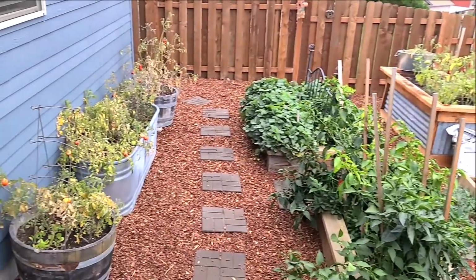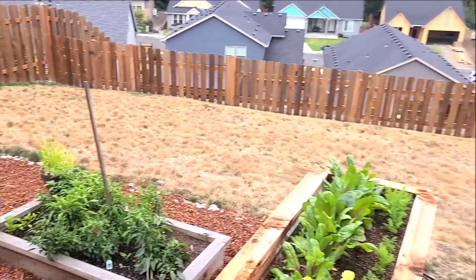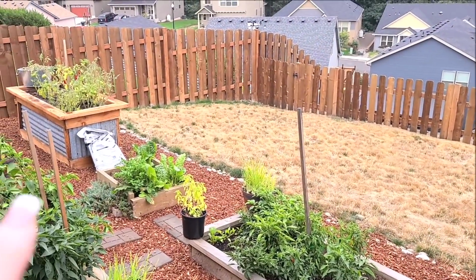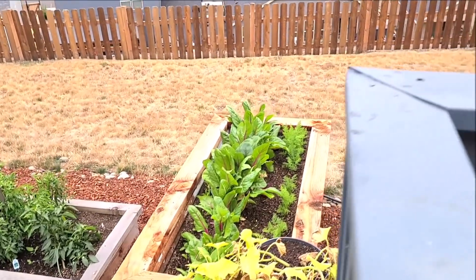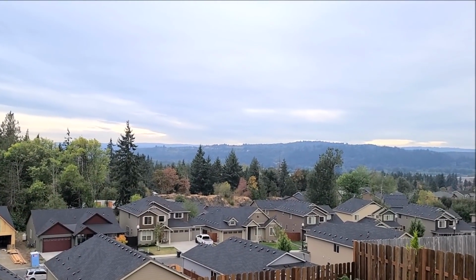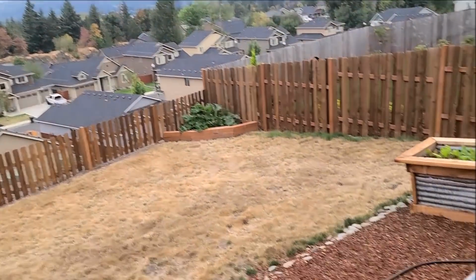So I just wanted to show you a little bit of what's going on. The tomatoes are definitely showing that it's fall, y'all. And we've got greens. I've got to pick the parsley that's over there and get that on the dehydrator as well. And I don't know if you can see how the colors are changing over there in the trees. It's beautiful. And I'll try to get some shots while I'm driving.